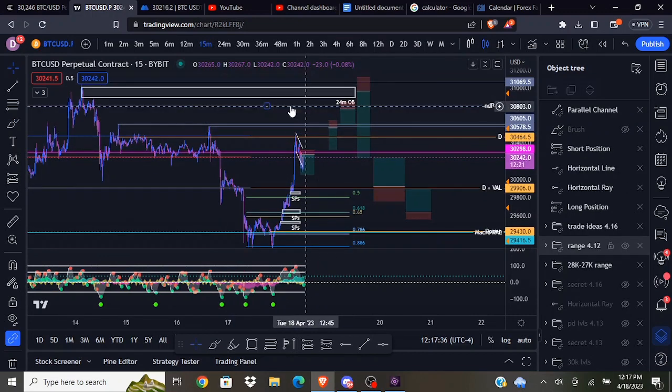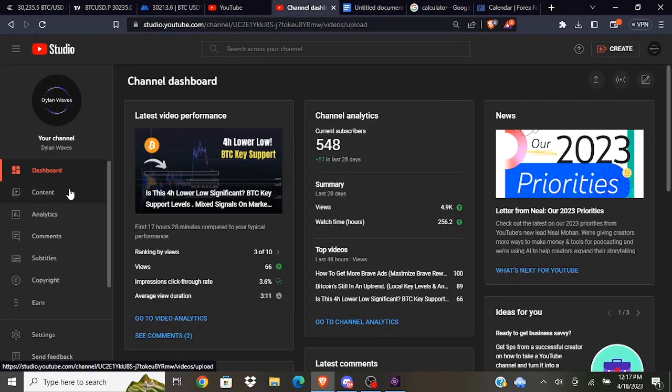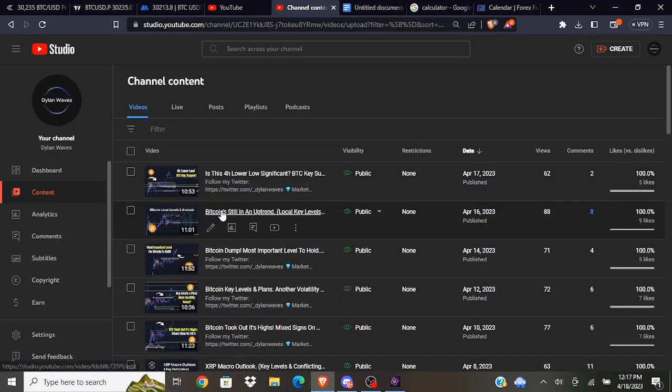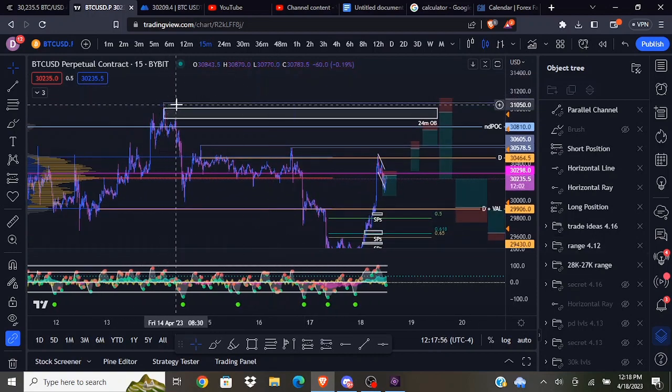I'm still watching the NDPOC that I talked about in my video 2 days ago. Pretty much all my resistance levels are still the same as they are in this video. Still watching that 24-minute order block, and of course I'm still watching this high up here.